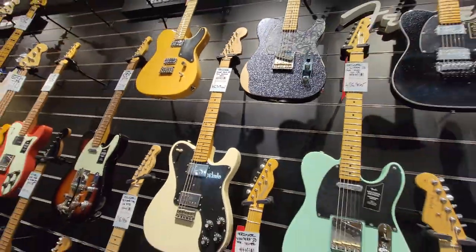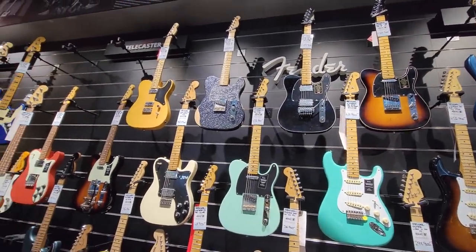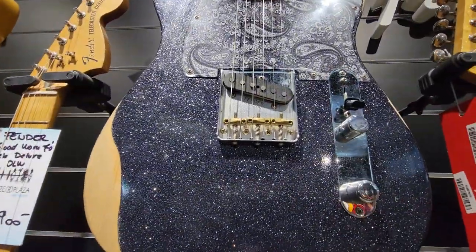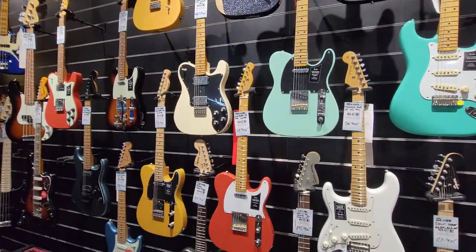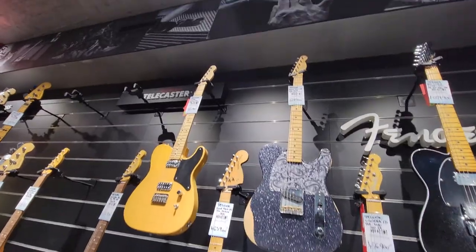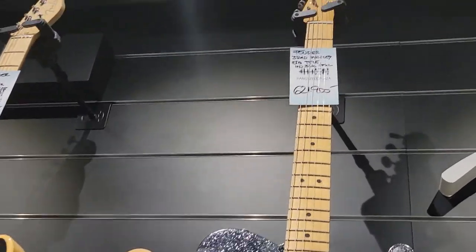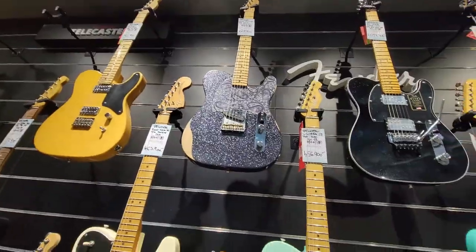I played one of those at Gelb Music in Redwood City, but the one I played was a custom shop. So it's just got one pickup in it though, just a bridge element, look at that. So that's not the Brad Paisley, but it's pretty cool. I like that sparkle. That road-worn look is pretty badass too. No, it is the Brad Paisley, so it is. It does say Brad Paisley on it. So, I lied. That is a Brad Paisley, but anyway.